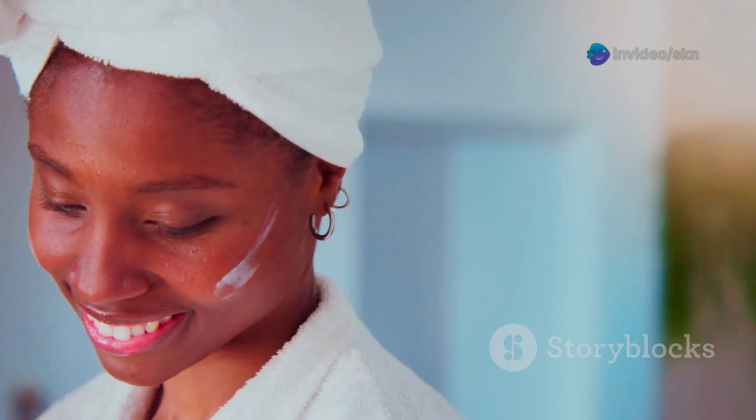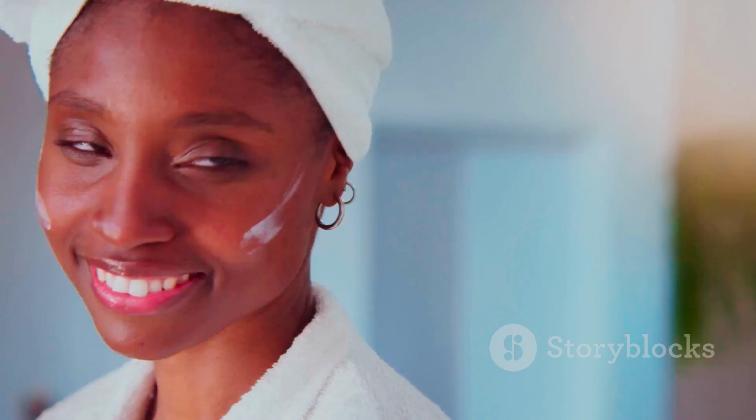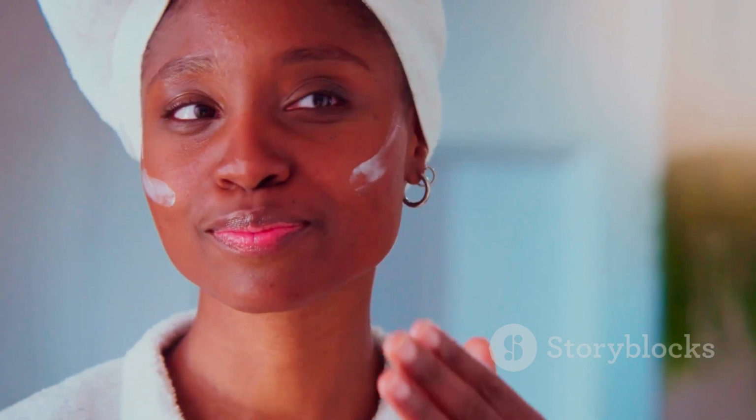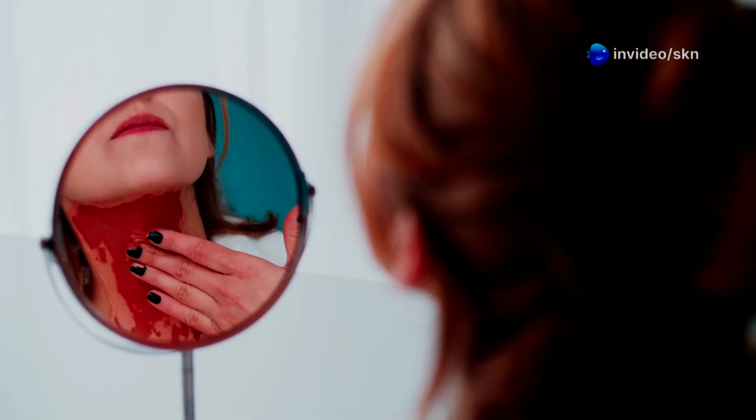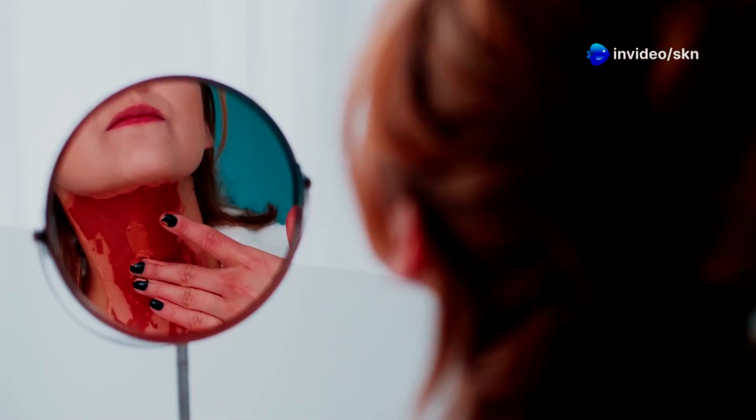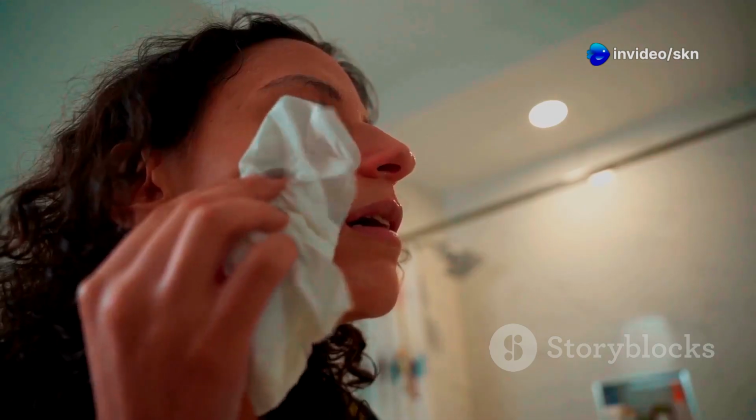Do you have dry skin? Dry skin often feels tight and can appear flaky or rough. It may also be more prone to irritation and redness, especially in harsh weather conditions. Oily skin is characterized by excess sebum production, often resulting in a shiny complexion. This type of skin can be more prone to acne and enlarged pores.